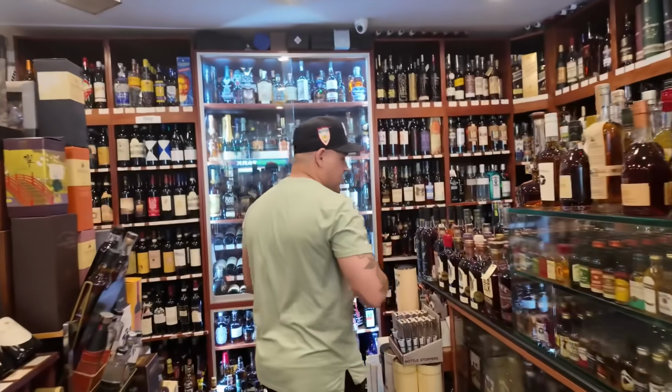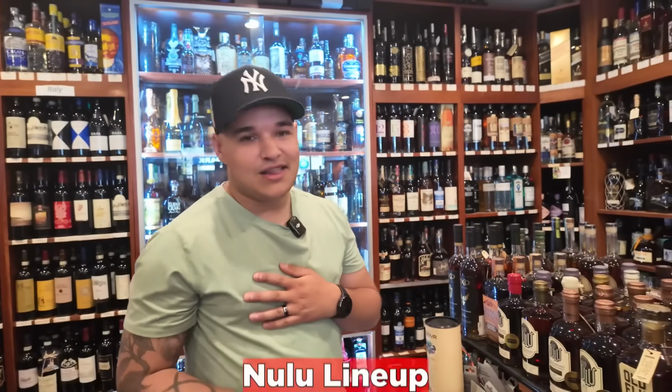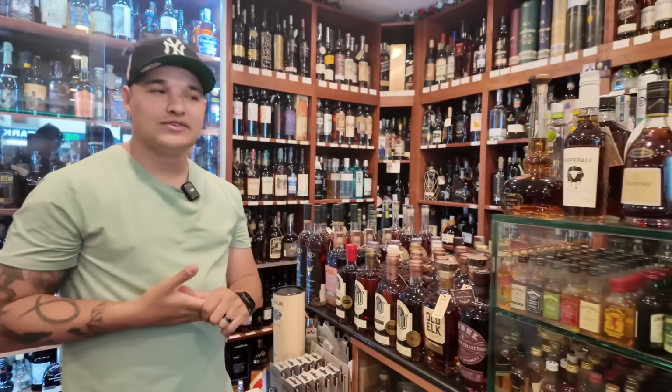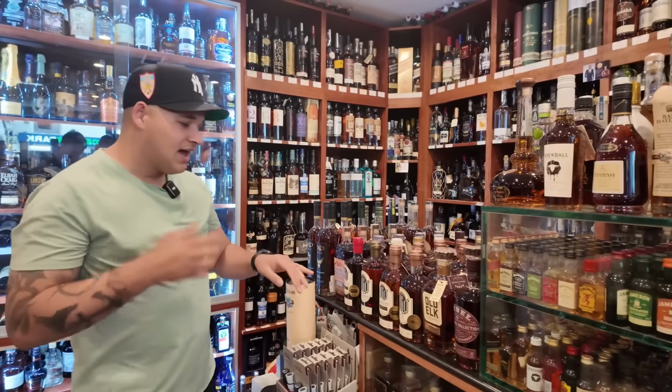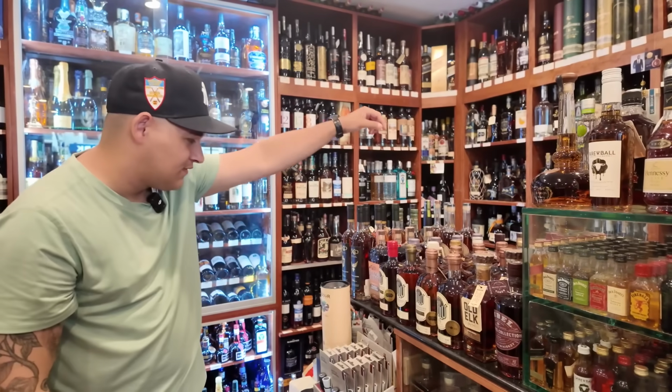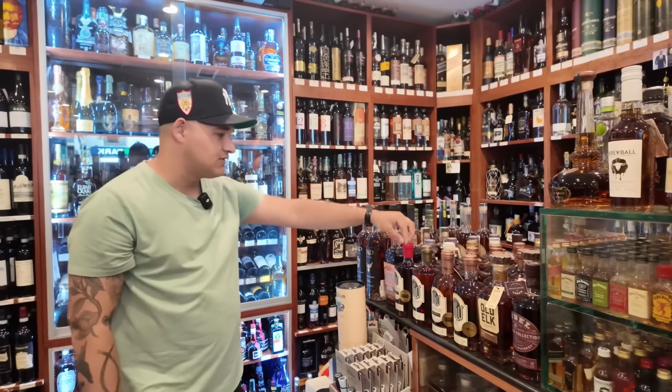Moving on to some of the main selection. Look, I'm a big Nulu guy. I love Nulu. Those of you that do know that. However, in Colorado, Nulu's not the easiest thing to find in the world. However, here he does have a rye pick that he picked. There is a maple barrel finish, the straight bourbon whiskey, and then a tawny port.